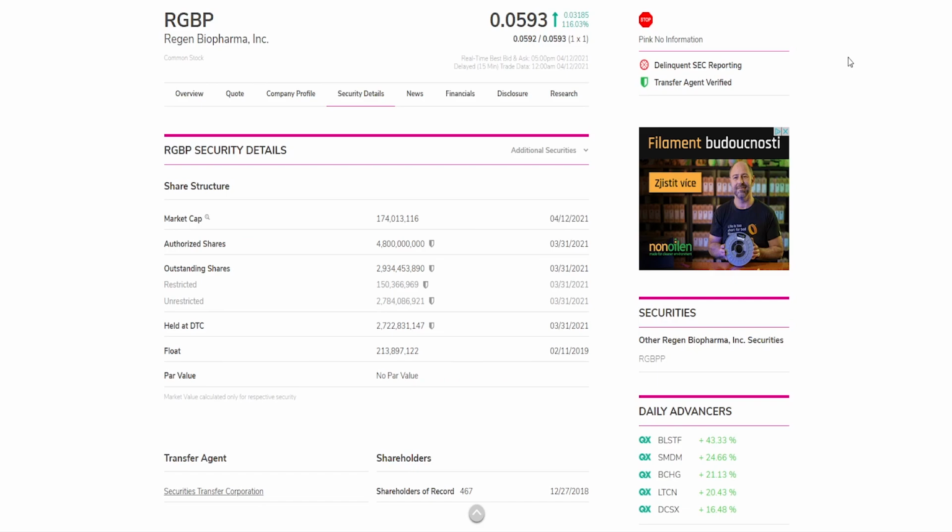After they file it, there could be even bigger moves, because right now people might not be putting much money into it and are just doing small swing trades, because when it's not pink current, it's not too trustable.